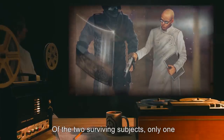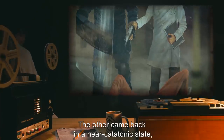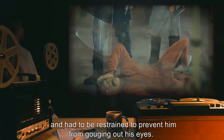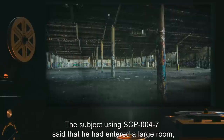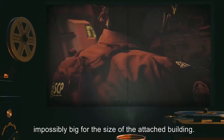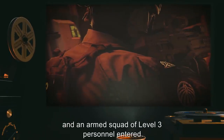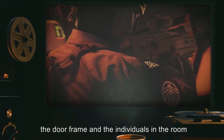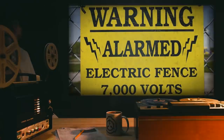Of the 2 surviving subjects, only 1, having used SCP-004-7, returned unharmed. The other came back in a near catatonic state, able only to remove himself from the room and then collapse on the floor, and had to be restrained to prevent him from gouging out his eyes. The subject using SCP-004-7 said that he had entered a large room, impossibly big for the size of the attached building. After his exit, SCP-004-1 was propped open, and an armed squad of Level 3 personnel entered. The size of the room is impossible to measure, and the doorframe and the individuals in the room are the only part of the room that can be felt or illuminated.